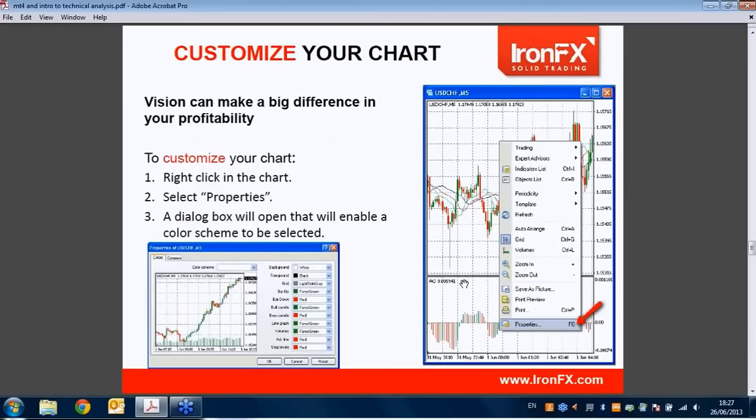Let's now go through how we can customize our chart. To be honest, I myself don't like having a chart with the black background, because it gives me negative energy and a pessimistic feeling. For that reason, I always customize my chart into a brighter color. It's because vision can and does make a big difference in traders' profitability.